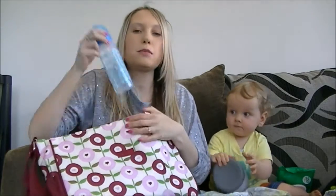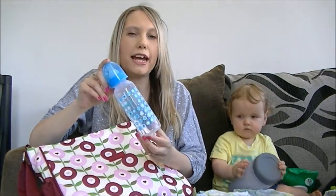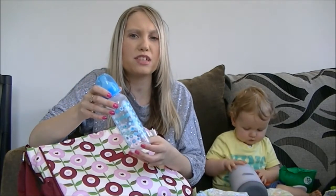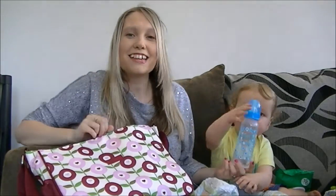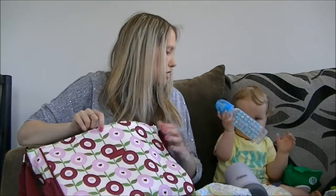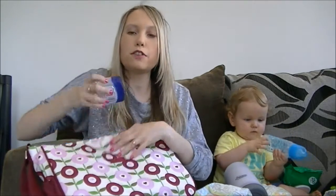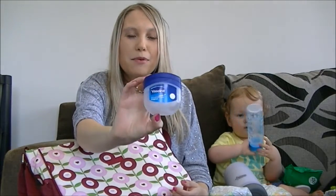We also take a little bottle like this usually with some boiled water in, and when it's cooled down Oscar likes to drink that rather than juice. I don't give him juice or anything like that, so we just have water at the moment. Nice and refreshing. Oh, and I also forgot to talk about Vaseline when I was talking about the things that we change his nappy with.